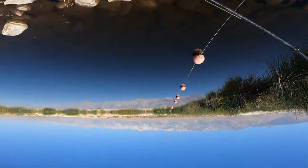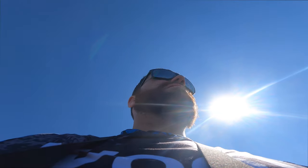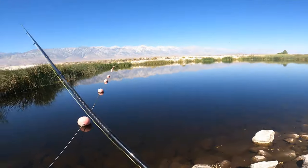All right, folks. So we are at another spot. We've seen a lot of small fish. No big ones yet. We fished here before, so you guys are gonna notice that. But just know that we did catch a couple small ones already, so we'll see if we can get in a couple bigger ones.